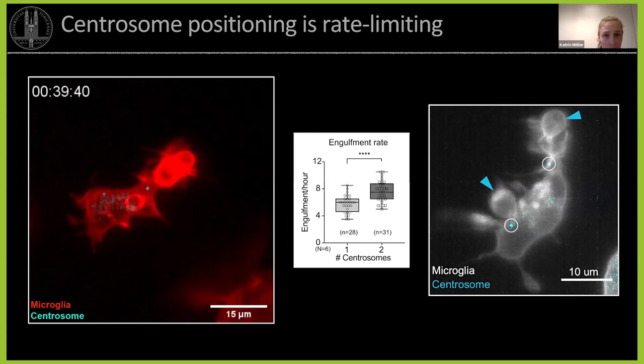And so why is the centrosome going all the way there? We looked into other similar processes of other immune cells and found that when the T cell moves and engages with its target, which it is about to kill, the centrosome also moves to the immunological synapse, as it's called. And in this case, it's really to bring all the cytolytic granules and signaling molecules to the synapse to facilitate the process of killing or interacting with the target.